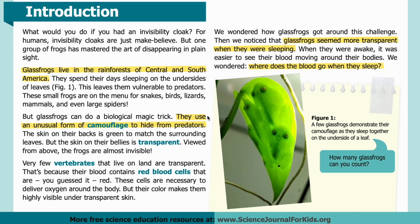But glass frogs can do a biological magic trick. They use an unusual form of camouflage to hide from predators. The skin on their backs is green to match the surrounding leaves, but the skin on their bellies is transparent. Viewed from above, the frogs are almost invisible. Very few vertebrates that live on land are transparent. That's because their blood contains red blood cells that are, you guessed it, red. These cells are necessary to deliver oxygen around the body, but their color makes them highly visible under transparent skin.